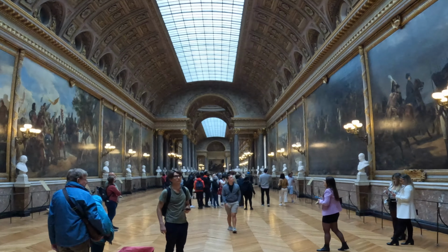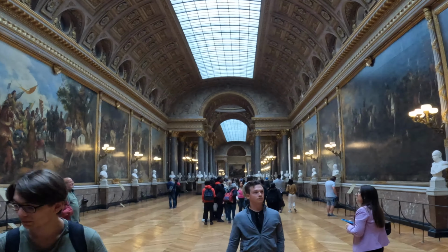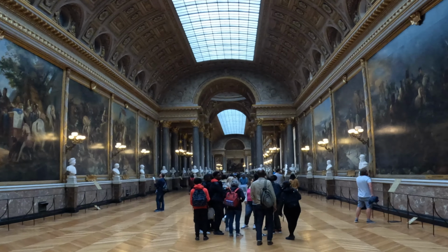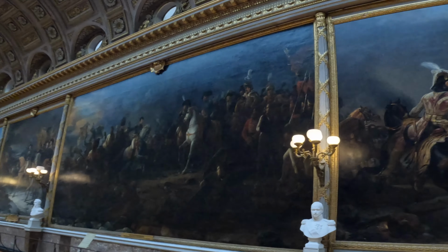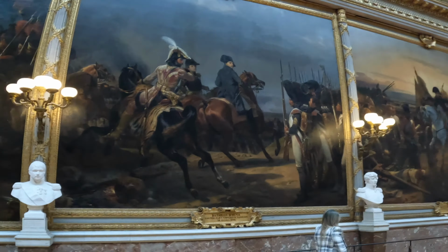Here's another corridor. Just huge, huge paintings. I try to go slow here, but it's hard to drink it all in and take too much time to show you all. But when you imagine the time it takes to create all of these and how long they've lasted, just amazing.